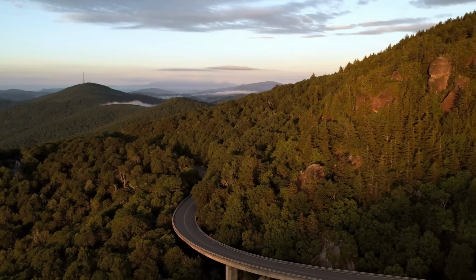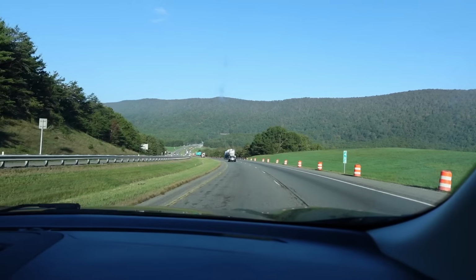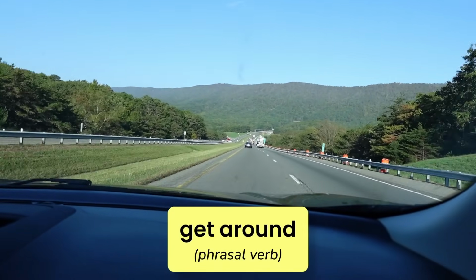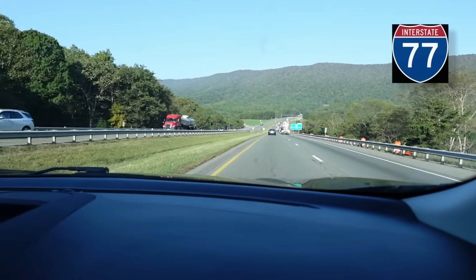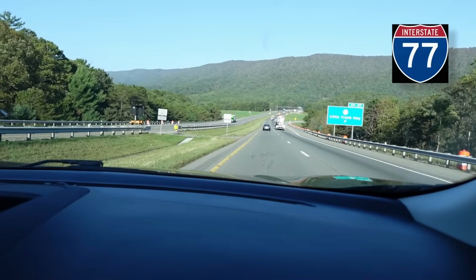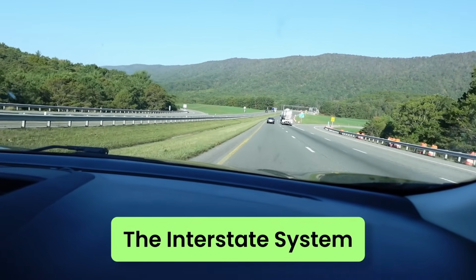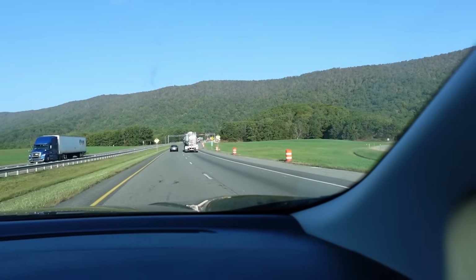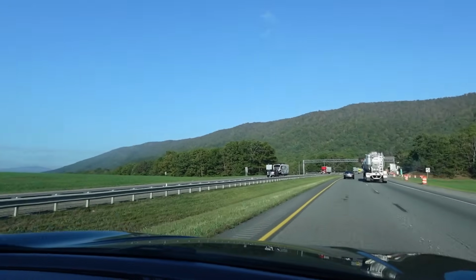Road trips are a big part of the typical American travel experience. In many parts of the country, you need a car to get around. We're currently driving on I-77, or Interstate 77. The interstate system is a network of highways that connect cities and states across the United States, making it much easier to travel long distances by car.